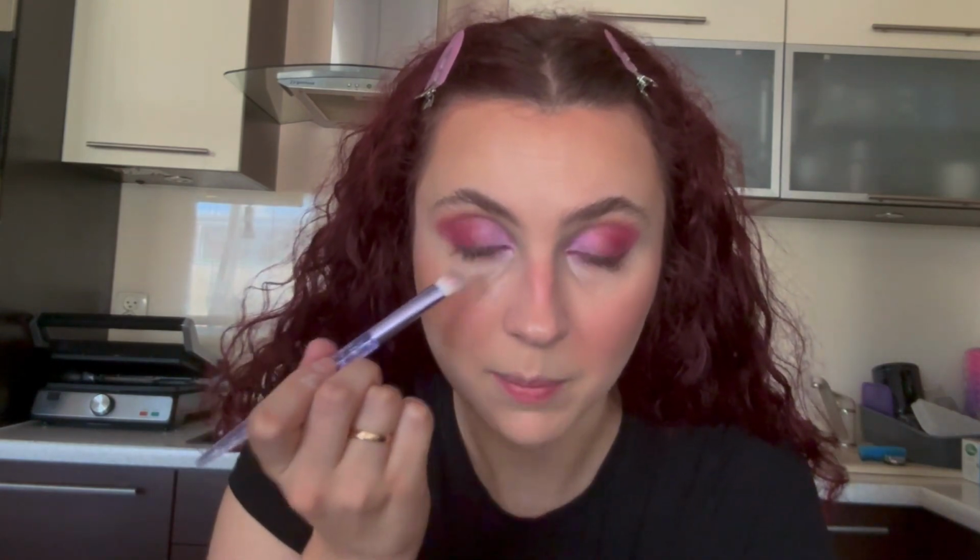If you have this problem, like me, when you do mascara and then you have this black line underneath, then I highly recommend that after you put the regular amount of rice powder, you give extra rice powder in the places where your mascara is doing that weird thing. And then I'll blend it again here.